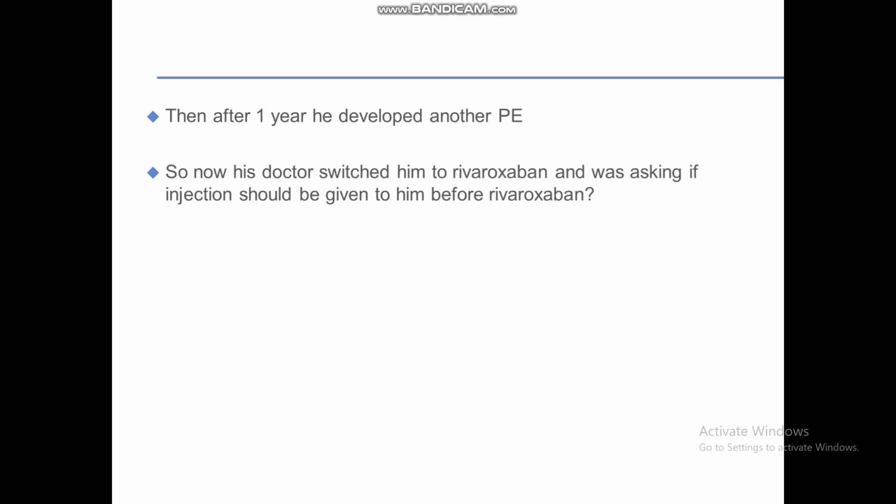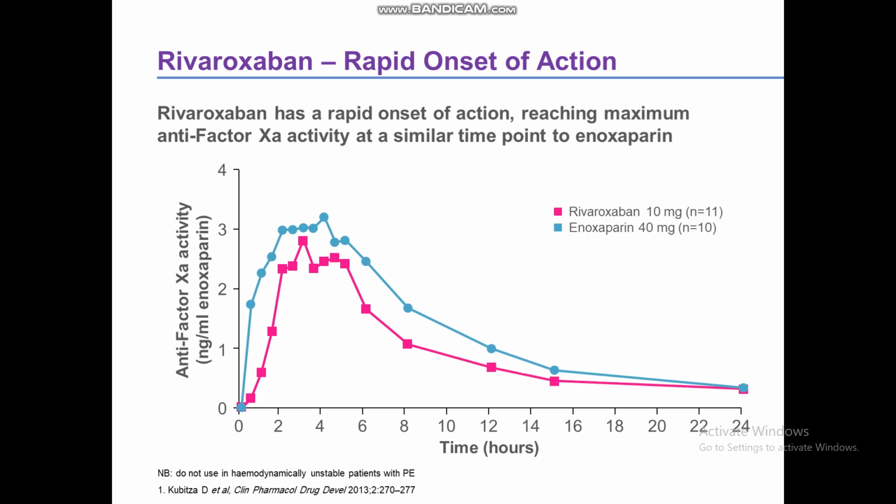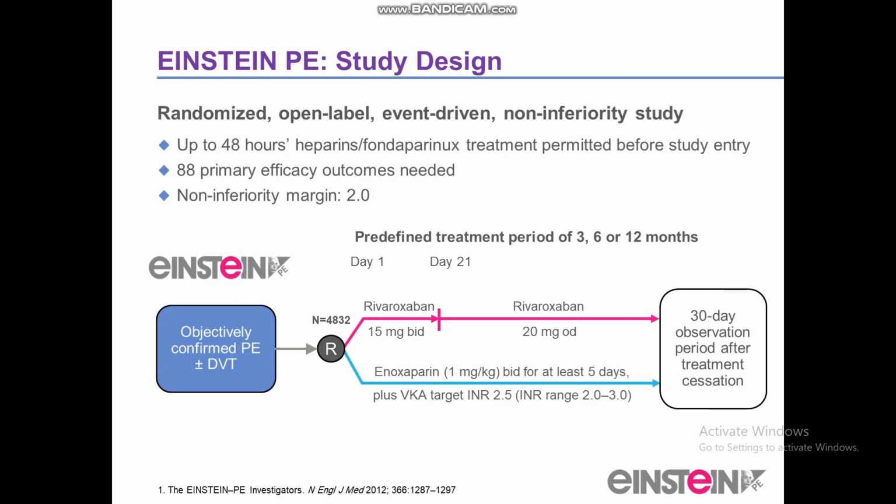Then after 1 year, Mr. Adil developed another pulmonary embolism. So now his doctor switched him to Rivaroxaban and asked whether an injection should be given before Rivaroxaban or not. To answer this question, after observing this chart, we notice there is no big difference between Rivaroxaban and enoxaparin regarding onset of action. Both are rapid, and from that chart we could say there is no need to initiate with injectable forms.